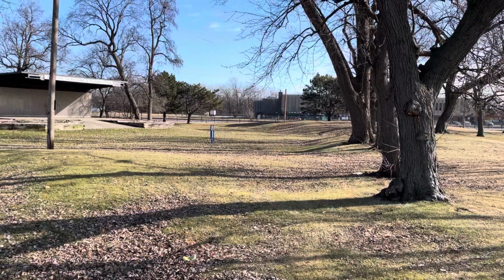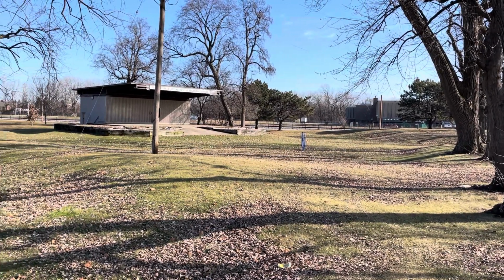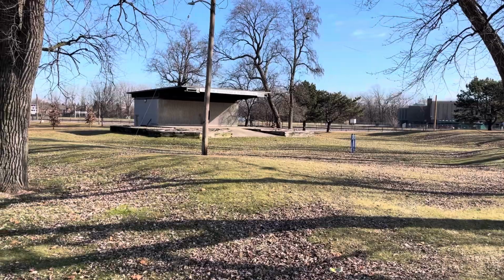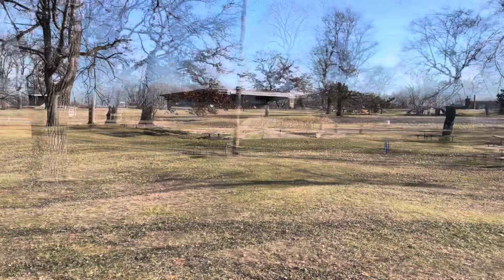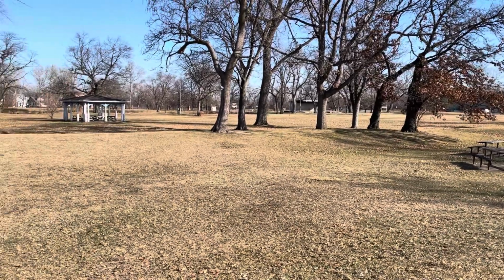Yeah, it's a cool park. This is probably one of my favorite urban parks. You've got a lot of open space for kids of all ages to play. And then around the edges, you've got these really cool late 19th century, early 20th century architecture.